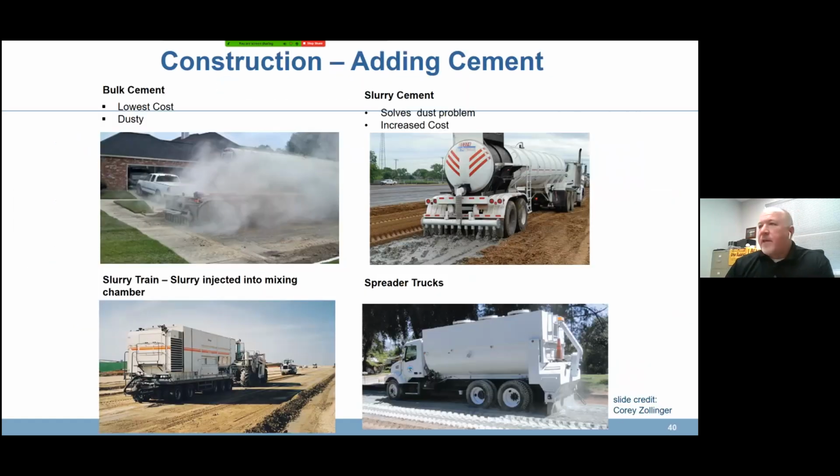So how do we add the cement? There are different ways. There's bulk cement, and this is not a good picture of the dust, but it's a good depiction of how much dust can be a problem. This is something I wouldn't recommend doing in a residential area, because the bulk cement distribution can be very dusty. Basically you're unloading cement out of a bottom dump truck. Very dusty. I probably wouldn't recommend that.